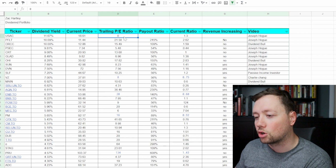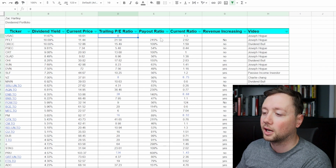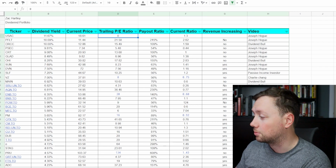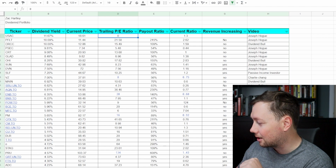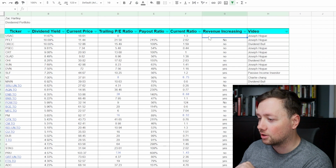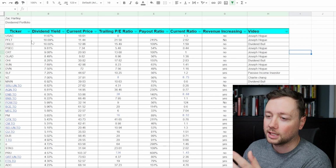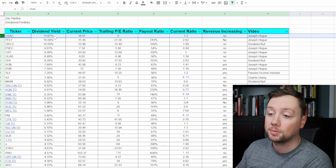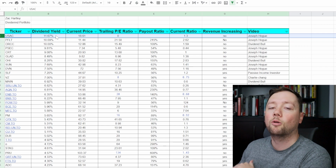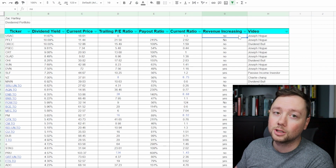This company is currently not profitable. They do not have a PE ratio, and I couldn't even find the payout ratio, and their current ratio is okay. It's not great, but their revenue, I'm just pulling it up right now, is barely increasing, and it's actually down over the last 2 or 3 years. So right away, a couple of red flags that we can easily identify if we are just evaluating this company and it pops up because it has a high dividend yield. I want nothing to do with this company because they're not profitable and their revenue is not increasing right now.